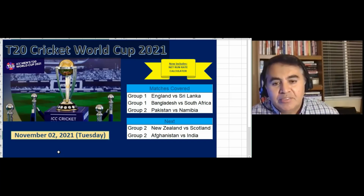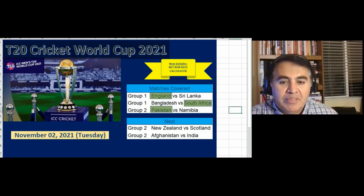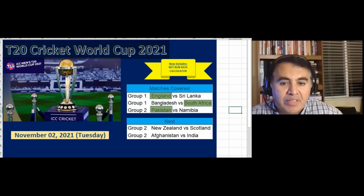So in today's edition, since the last time we presented, these three new games have taken place. From Group 1, we have England versus Sri Lanka, and Bangladesh versus South Africa. And from Group 2, we have Pakistan versus Namibia. Now, these three games really have been as one-sided games as they could be. England beat Sri Lanka, South Africa beat Bangladesh, Pakistan beat Namibia.